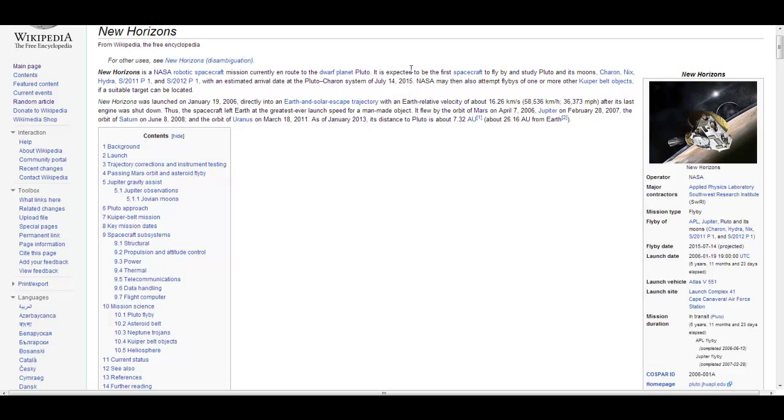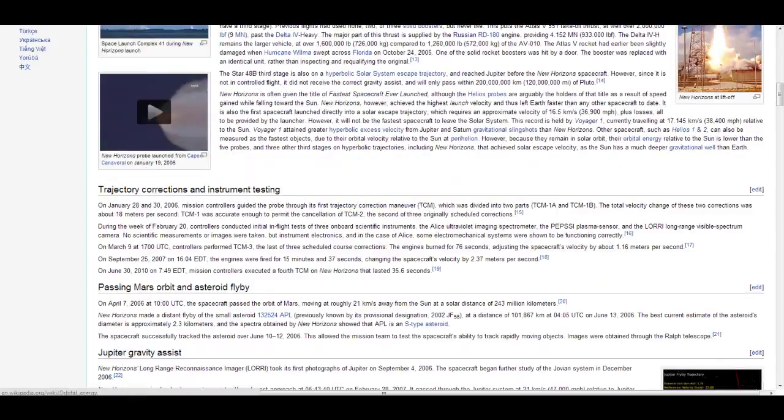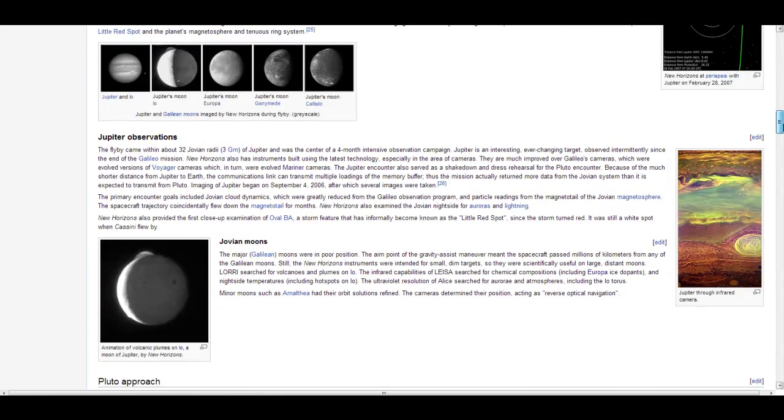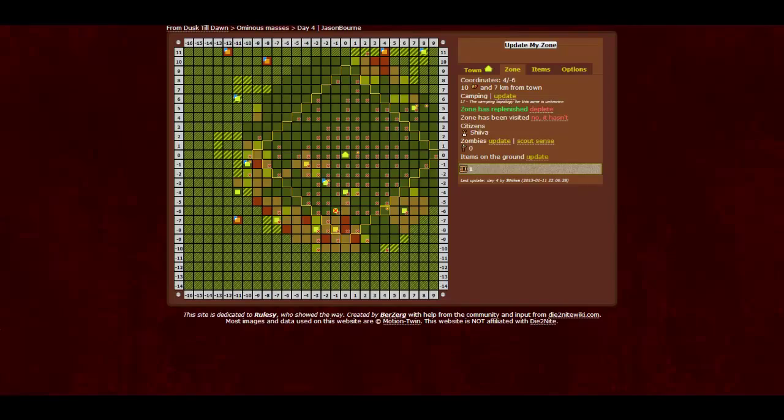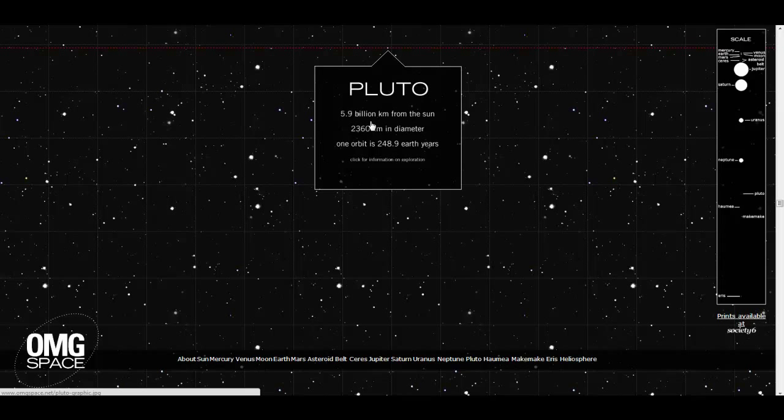It's not there yet. It's expected to be the first spacecraft to fly by and study Pluto and its moons, Charon, Nix, Hydra, these names. It's supposed to arrive in 2015. Wow. So it's going to take 9 years to get to Pluto. That's amazing. I'm really looking forward to that. That's exciting stuff. Congrats to Pluto. They're launching this thing and it takes 9 years to travel almost 6 billion kilometers away from the sun. That's crazy. That's amazing stuff.